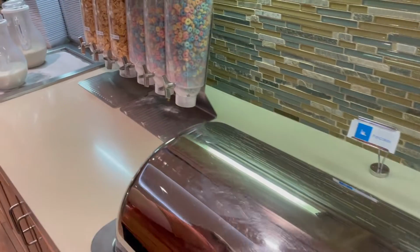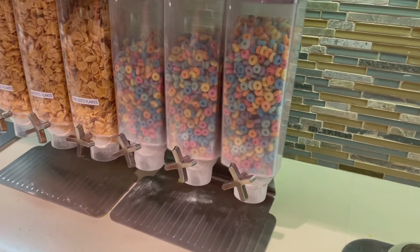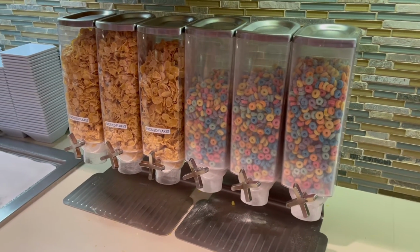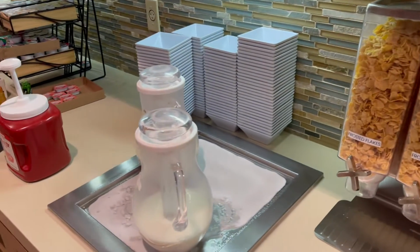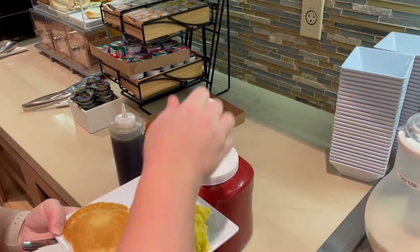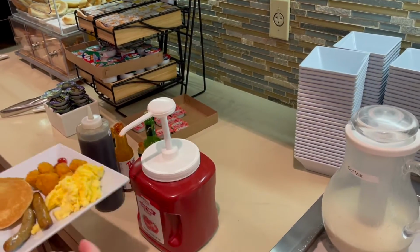Nice hot breakfast. And they have your cereals. Fruit Loops and Frosted Flakes. Yesterday there was cornflakes, so these change a little bit too. I think they always have Fruit Loops though. Of course, milk for your cereal. They have ketchup and syrup and hot sauce over here. Syrup.